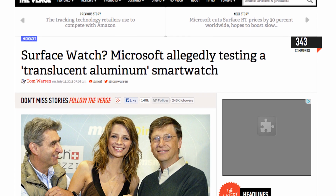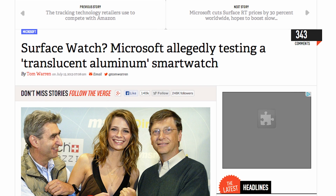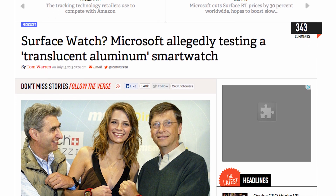As soon as rumors started flaring about the Apple iWatch, others were quick to hop aboard and try to create their own watch versions. One such company was Microsoft. From The Verge, Surface Watch? Microsoft allegedly testing a translucent aluminum smartwatch.